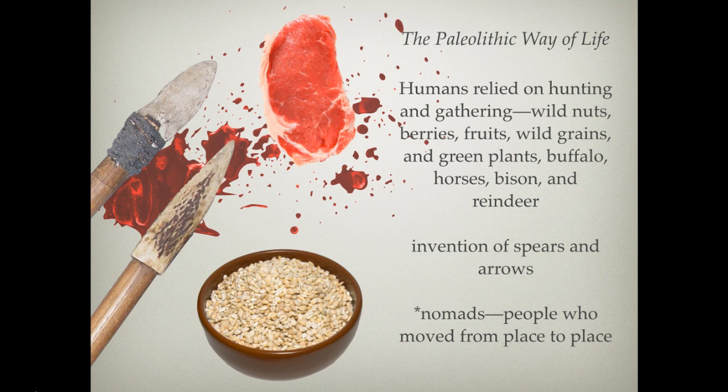But in general, these people were nomads. They were people who moved from place to place. They had no ability really to settle down permanently because they're searching for food.